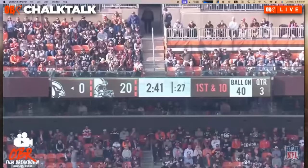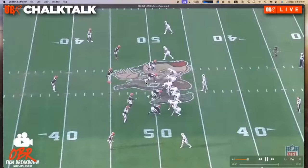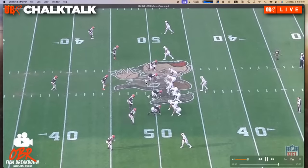There's your other 11-yard run, by the way. Oh, yeah. You know what? That's right. That's it. I messed that up.